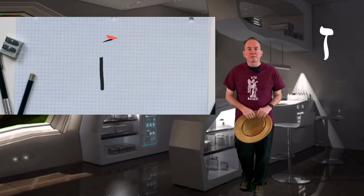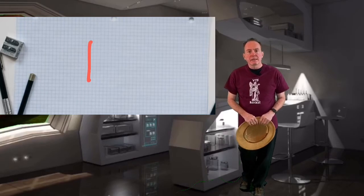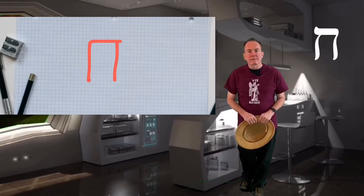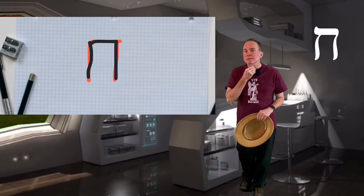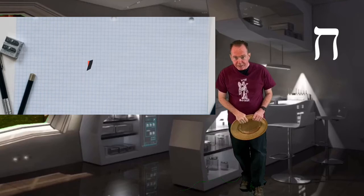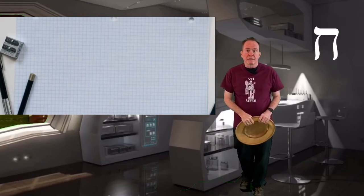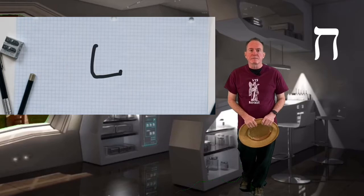So what have we got so far? Aleph, Bet, Gimel, Dalet, He, Vav, Zayin. The next letter is the Chet. Chet. It's kind of an H, but it has a more guttural sound to it. So you begin to make the Chet sound back in the throat, as if you were going to say the Loch Ness monster, Chet.